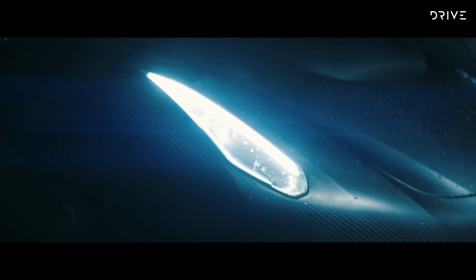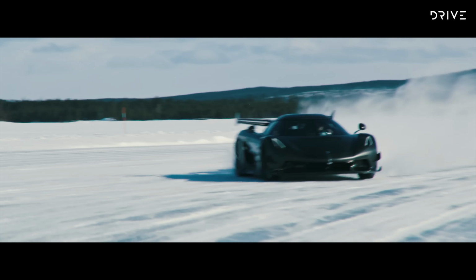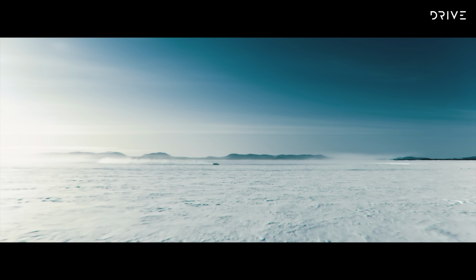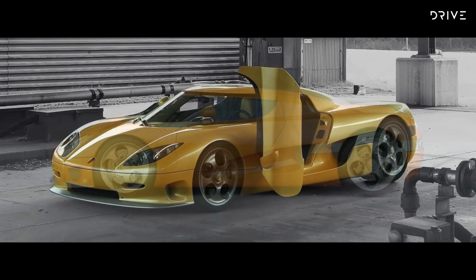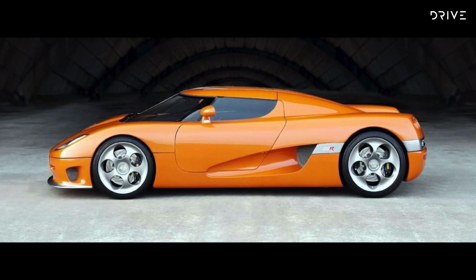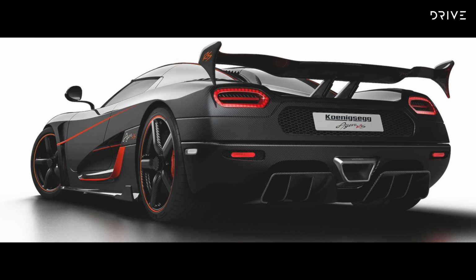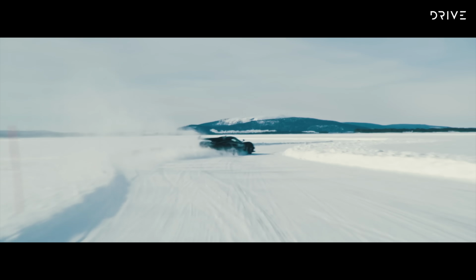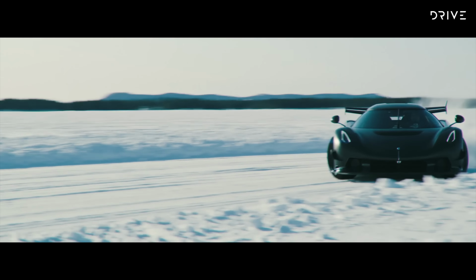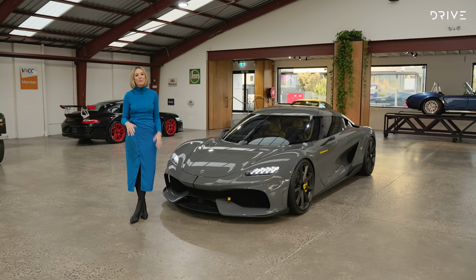Koenigsegg is a Swedish manufacturer of high-performance sports cars. It's a young brand with the first production-ready Koenigsegg, the CC8S, launching in 2002. In 2005, the Koenigsegg CCR became the world's fastest production car. And they've continued down this path, with the Agera, Agera RS and Regera also breaking world records. Fast forward to today, and the brand boasts a lineup of radical hypercars, packed with jaw-dropping power and with jaw-dropping price tags to match. Let's begin with the Gemera.